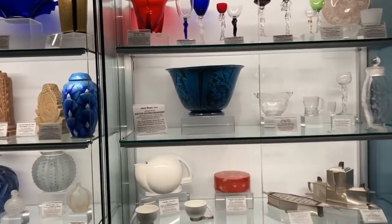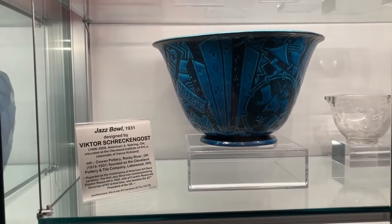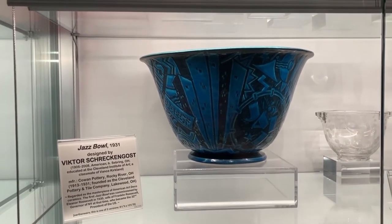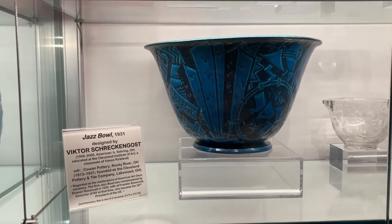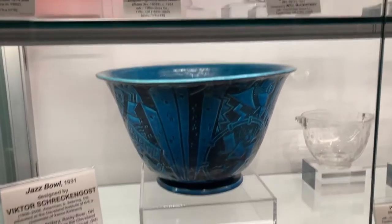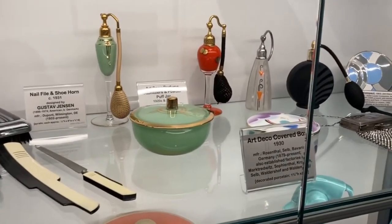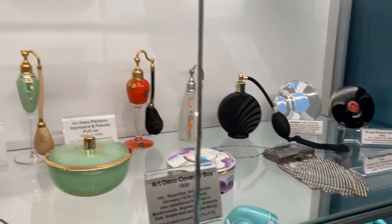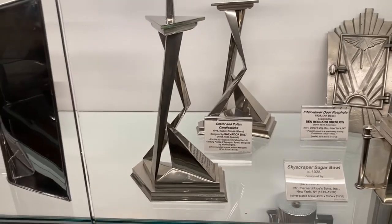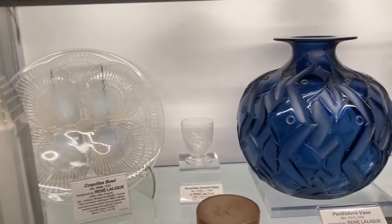In the Deco Gallery, one of the star pieces is this jazz bowl, which was originally commissioned by Eleanor Roosevelt when her husband was in the governor's office of New York. It has scenes of the jazz age and was only produced for 1 year. So I think there were somewhere around 30 created, and we're lucky to have one. All sorts of beautiful atomizers, compacts, drinking glasses, ceramic pieces here. We even have some candlesticks designed by Salvador Dali. And this amazing vase by René Lalique.